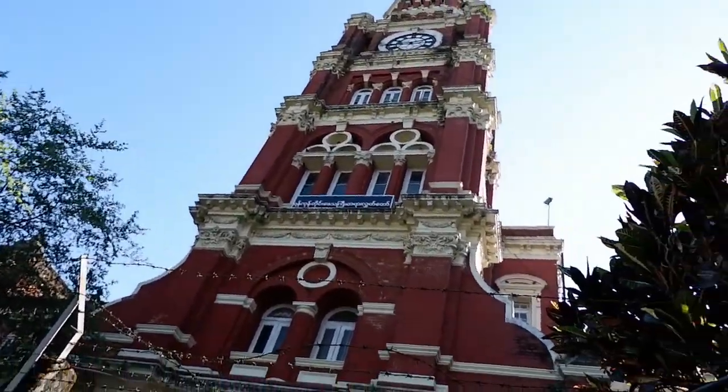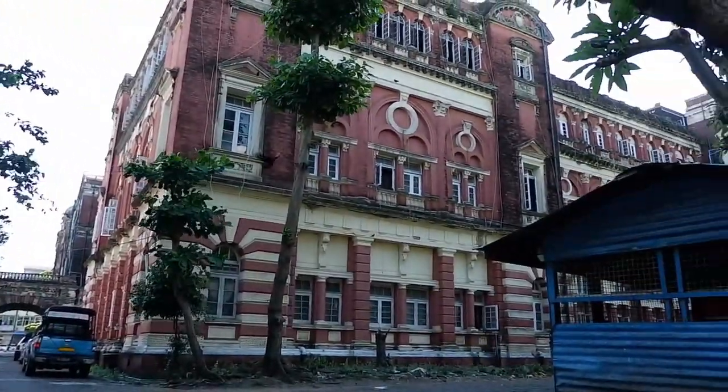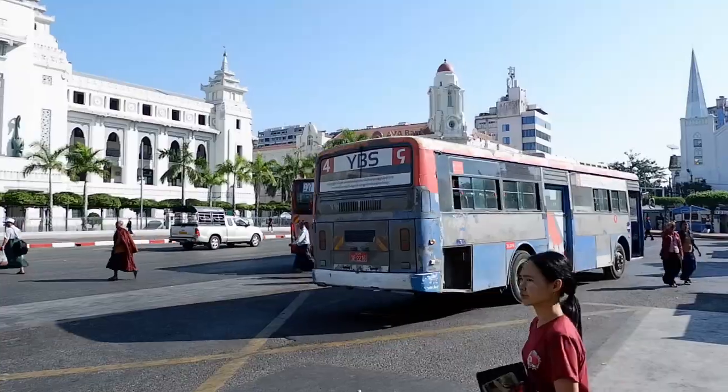So just opposite of Maha Bandula Park, you actually have this colonial structure, this red brick building. It's actually the High Court of Yangon, but you can't seem to get in, but it just looks like a really cool colonial building. I mean, these are all across Yangon, all these colonial style era buildings from when the British were here, but unfortunately most of them aren't accessible anymore.